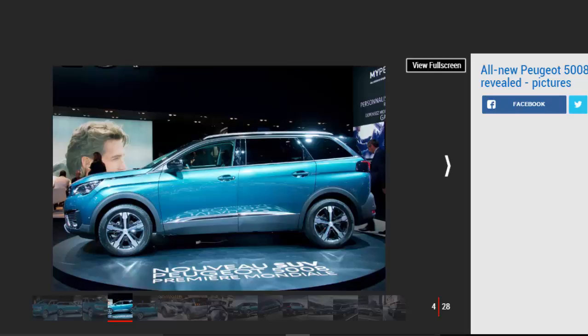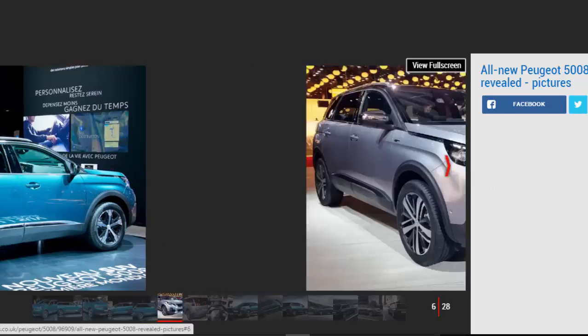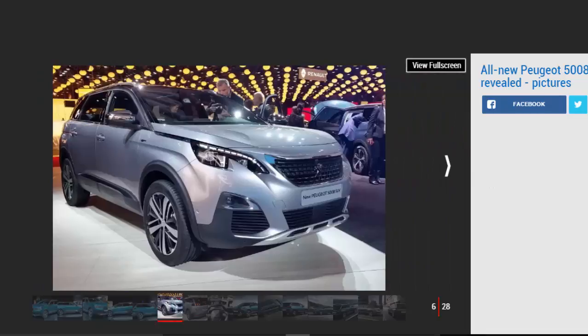Despite the similar styling, the Peugeot 5008 is significantly larger than the 3008, with the company describing it as the first SUV to offer modularity on par with that of the best people carriers. It's longer and wider than the outgoing MPV model, so gets 7 seats as standard. Rear legroom has increased by 60 mm, too. Boot space is an impressive 1,060 liters with the second row of seats up.